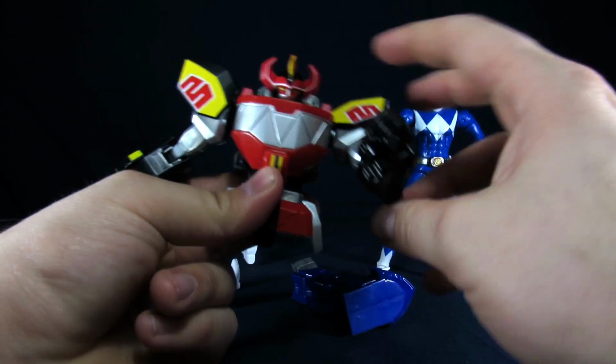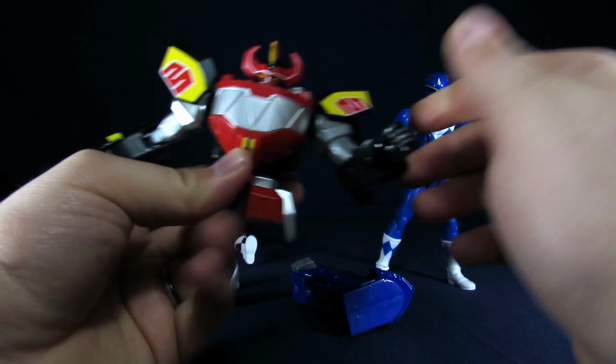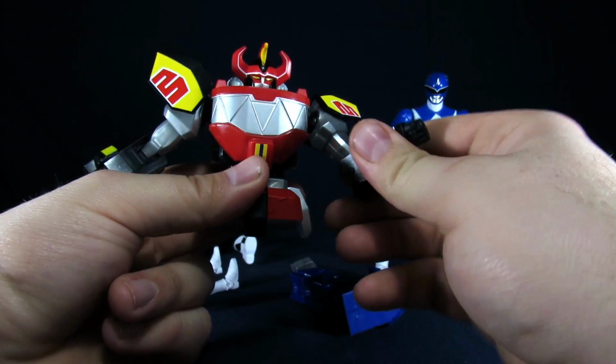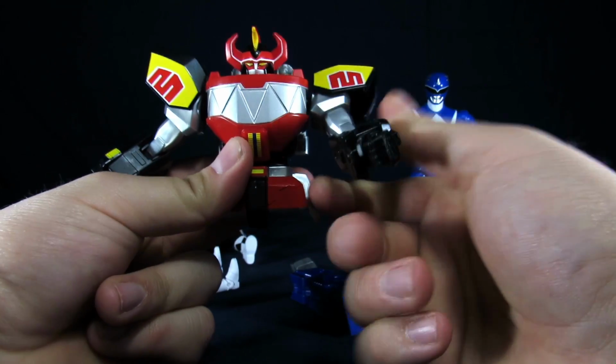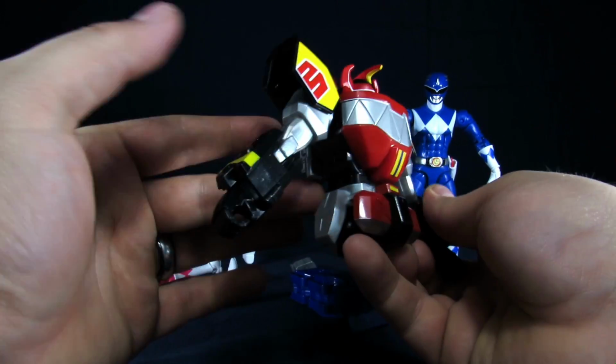Seems like we got a decent amount of articulation there on the arms. Swings back and forth, and the bend works pretty well there too. Kind of wish there was maybe a pivot here at the bicep. Would have been really nice to see, so we could swing side to side, but still pretty good for a stateside figure anyways.